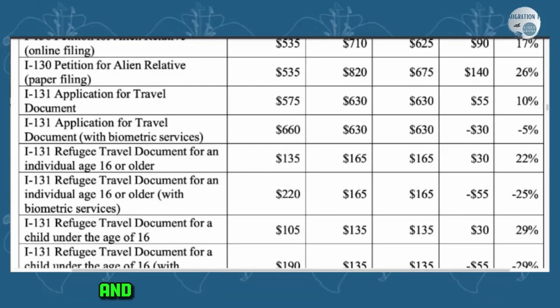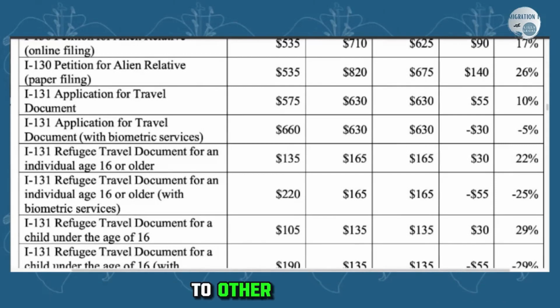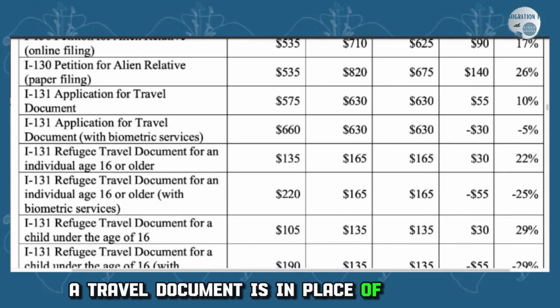And if you're a refugee and you're not able to get a passport, you do not have a valid document to travel with. So a refugee travel document allows people that were granted asylum, people that entered under refugee resettlement, to be able to travel to other countries, because now they have this travel document, not just advanced parole, okay? The I-131 travel document is more of an advanced parole, whereas the refugee travel document is literally a travel document. It's in place of a passport.